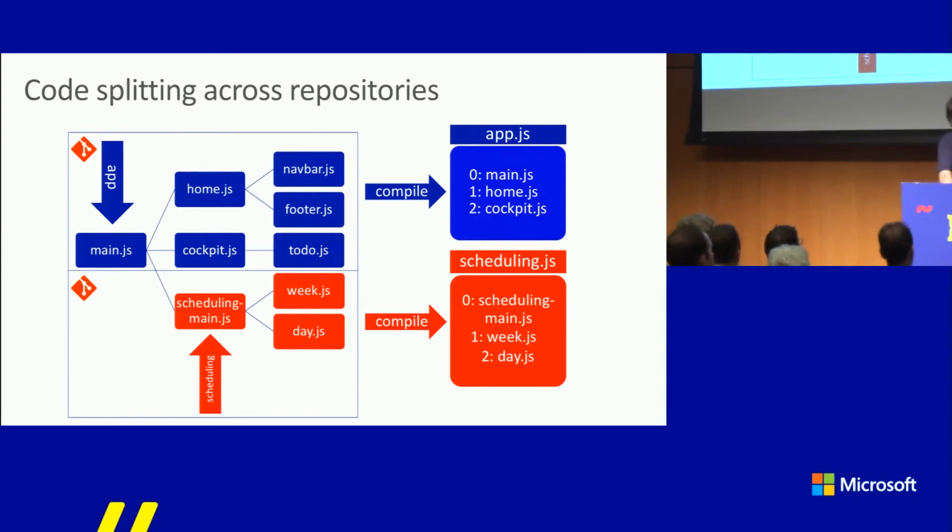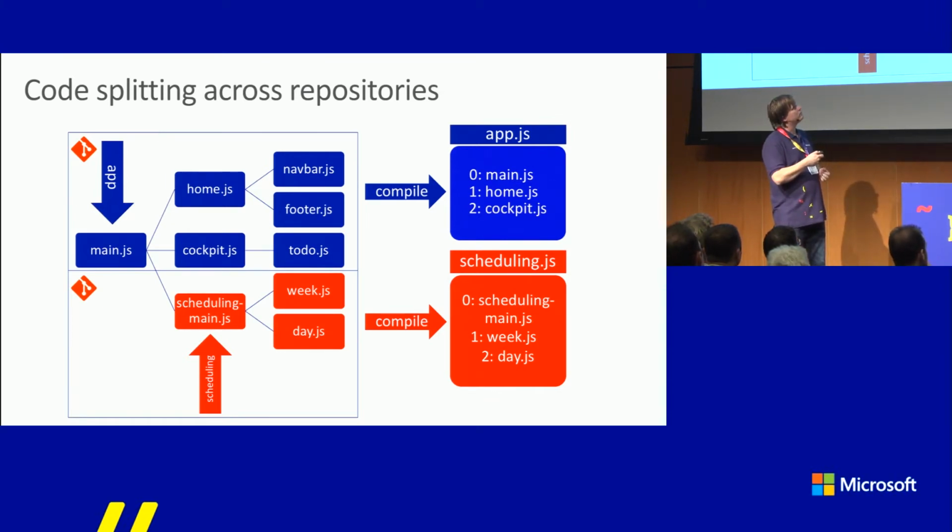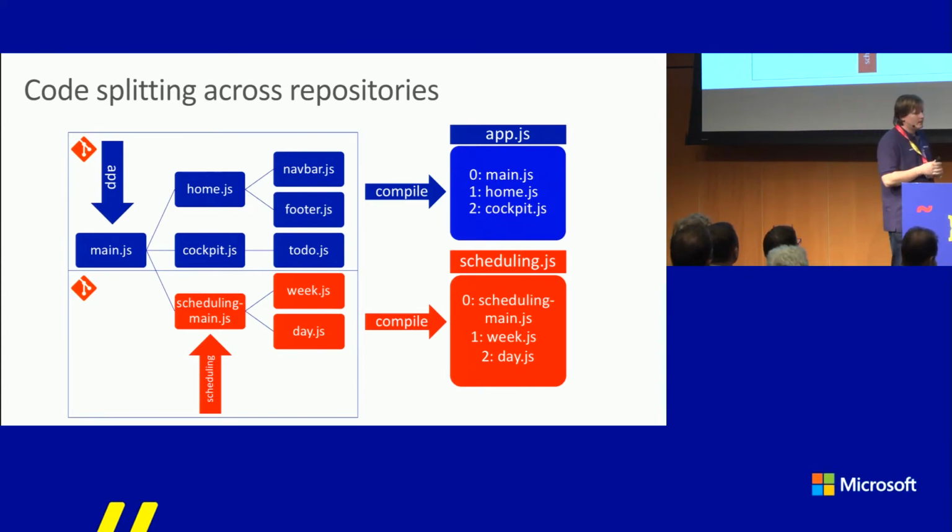We get 0, 1, and 2, and 0, 1, and 2. Now, when we actually run this application, it's going to be a problem, because if that scheduling main here requires weak.js, it's going to say, I'm going to need module 1, right? But what it's actually getting is this one. So we actually get the wrong module loaded. And that's a bit of a problem.